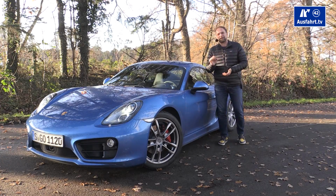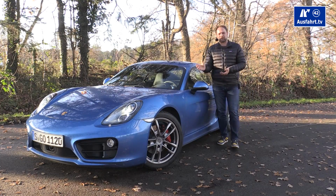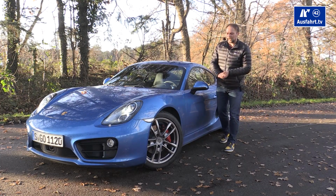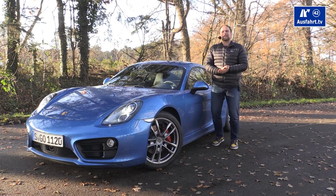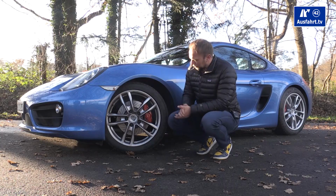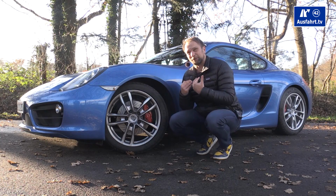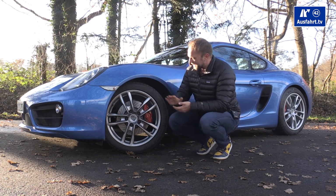PASM, the Porsche Active Suspension Management, a little button on the side where I can switch between sport and normal, our car is a little bit lower to the ground, so the ground clearance is 11.2 centimeters. Well, our rims are pretty dirty. Don't blame it on me. I told Toby to wash the car. No, I didn't. Just kidding.